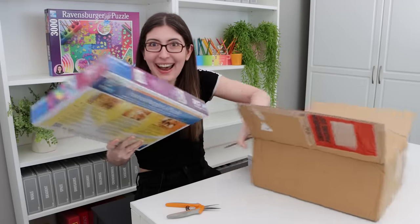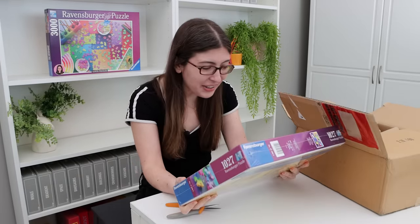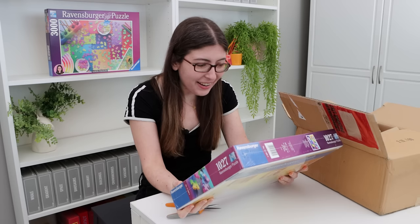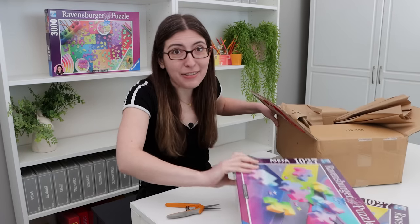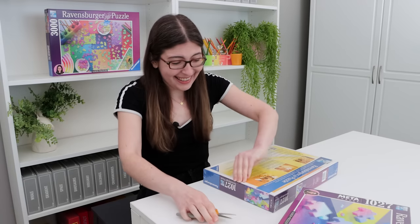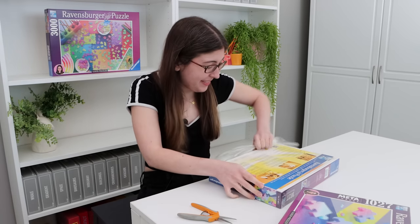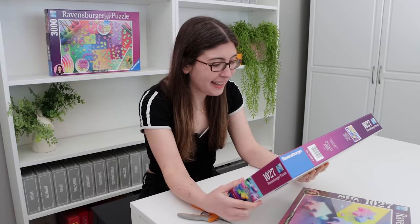Ooh! Oh, wow! Oh, that looks so good. Oh my gosh, that looks so good. These are hot off the presses. I'm the first person that they sent them to. Oh wow, without the shrink wrap, it's even better.